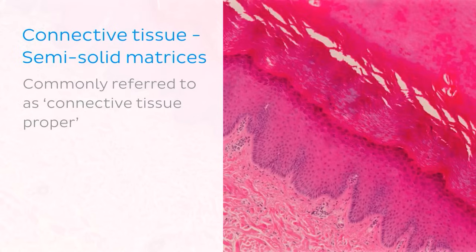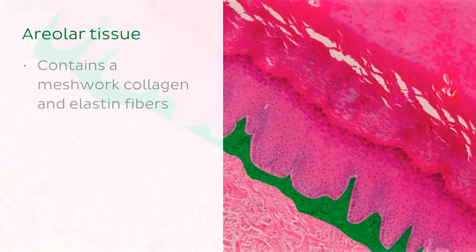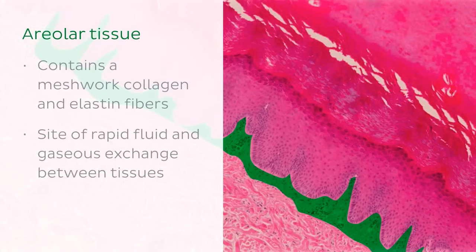And as we mentioned, there are a few types of connective tissue with semi-solid matrices, which are commonly referred to as connective tissue proper. And the first of these is a tissue that we'll call loose connective tissue. And this type of tissue can be found in three primary forms, the first of which is known as areolar tissue. Areolar tissue is widespread throughout the body and can often be found deep to the basement membrane of the epithelium. It contains a meshwork of collagen and elastin fibers and is therefore very flexible. Loose connective tissue is also the site of rapid fluid and gaseous exchange between tissues.